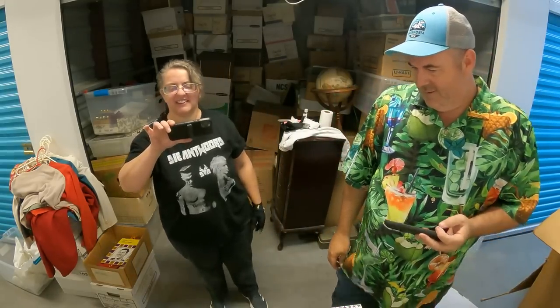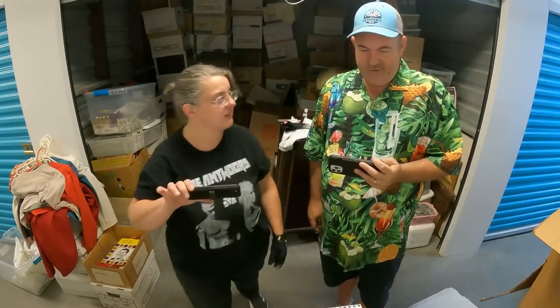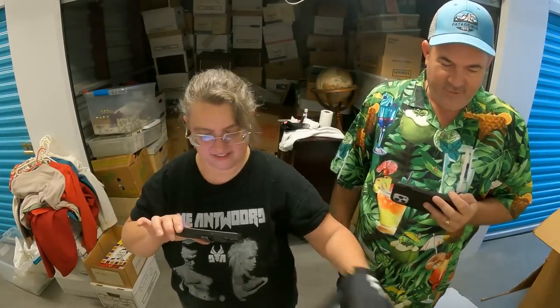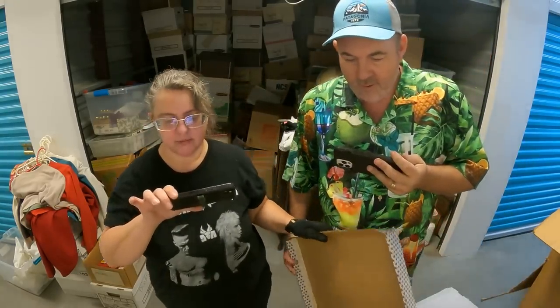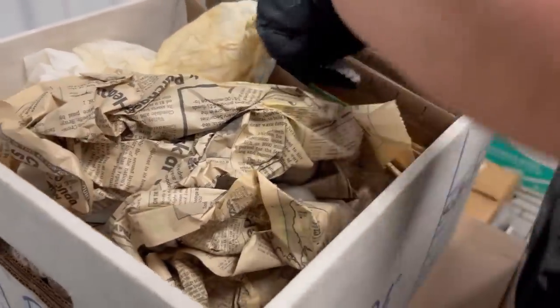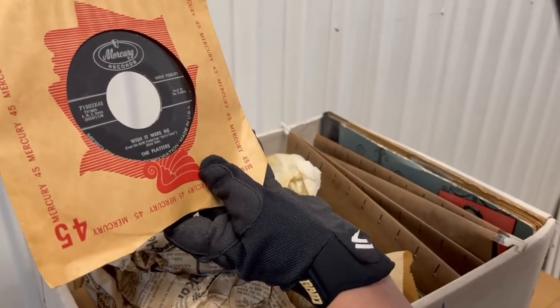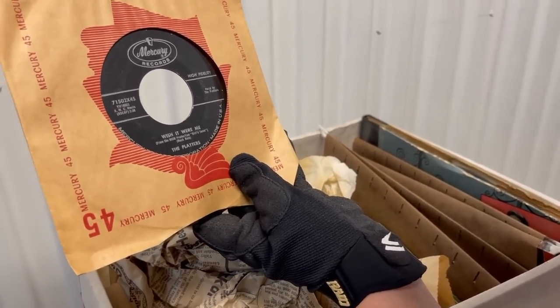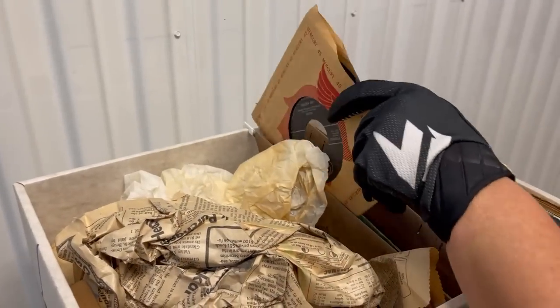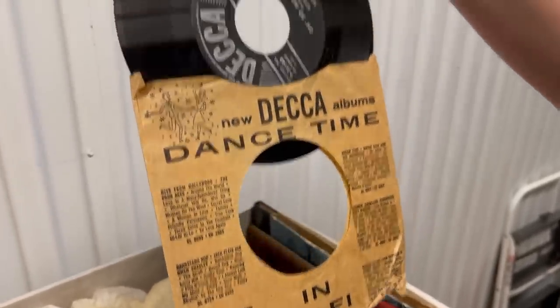Unmarked. Okay, what do we have here? It's just marked SHB 45s. Was it heavy? Was it some records? It was heavy. No, it wasn't that heavy. Some record looking. Yeah, they are 45s in there. Mercury Records. Oh, the Platters. It's a bunch of vintage 45s. They look pristine.